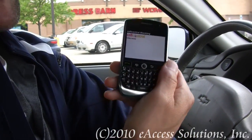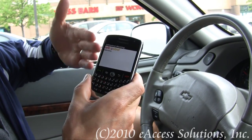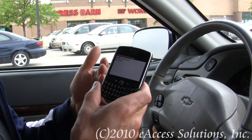Okay, so what I did is I pulled off the road and I pulled into a parking lot to show you after about 20 or 30 seconds the CellControl blocking screen is going to go away. You're going to have full access to your BlackBerry.